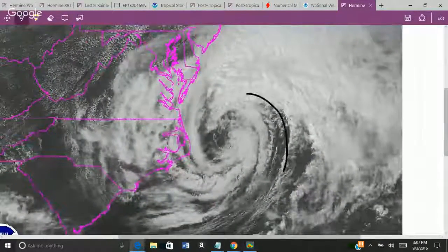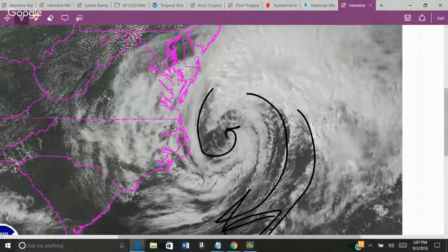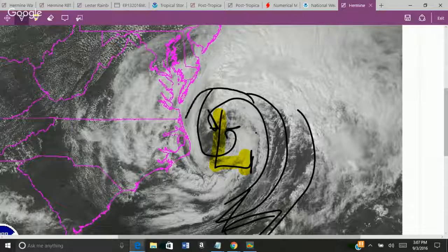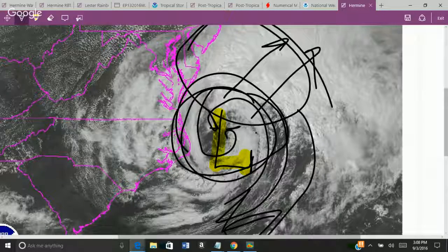Take a look at this. This is all associated here. And then we see that mismatch up. And then right inside of it is the low pressure. So you see low pressure right there. It's all associated with this, and it's slowly going to be making its way up through here, bringing an incredible storm surge for places like New Jersey. Cape May is now under a state of emergency.